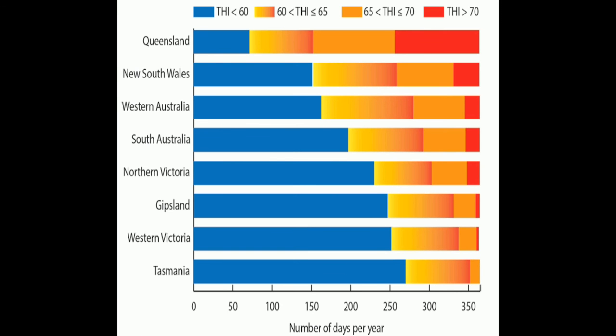Just to show you the number of days of the year that cows are experiencing heat stress in different states, this is after we collected the data. X-axis, number of days of the year, and then you've got the states. In Tasmania, not much heat stress really. There's a few heat waves that go through, but not much. In Queensland, you've got up to 50 or 60 days where you've got quite severe heat stress there.